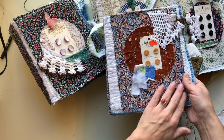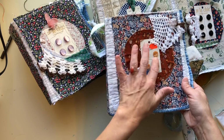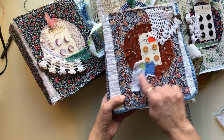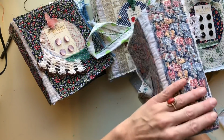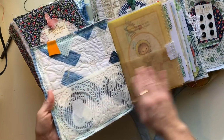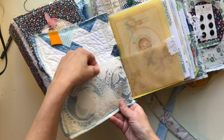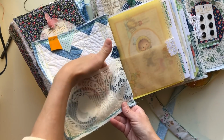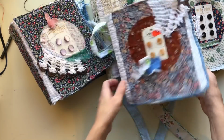So this one was kind of cool. This is blue, and then this really crazy orange color. Some orangey yellow buttons, some fabric scraps that I had laying around. Here's the spine, here's the back, and on the inside, I love this trim. I use this trim a lot. It's a nice heavy trim, but you can see through it, and it's got these cool fruit designs on it.